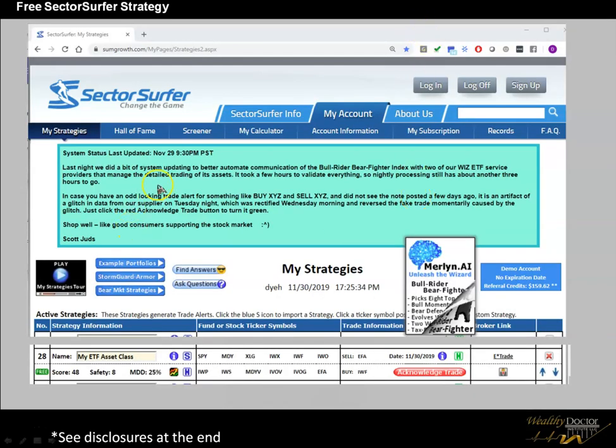If we go to the Sector Surfer website, you scroll down to the row with your strategy. So here it is, My ETF Asset Class. There's a date with a red acknowledge trade button here. It says sell this and buy this.